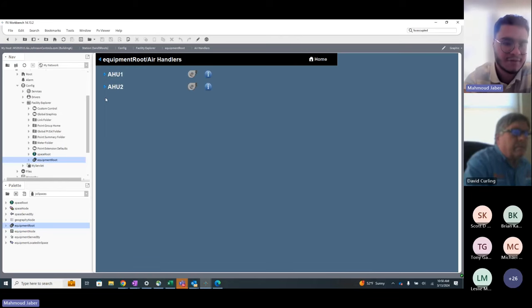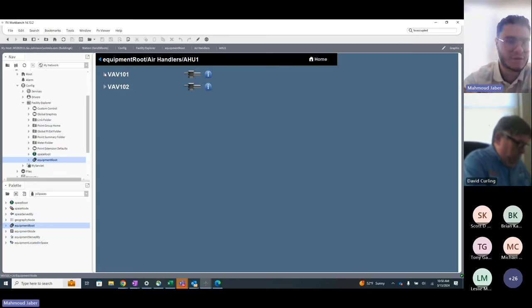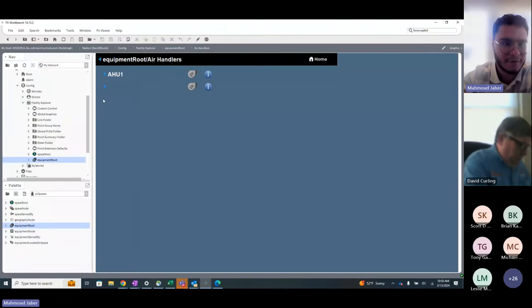All the air handlers, HU1, VAV101, VAV102, a very easy way for space and equipment navigation. Let's go back here, HU2, with quick access to VAV101, VAV201 in this example. Let's go back to equipment route, air handler.